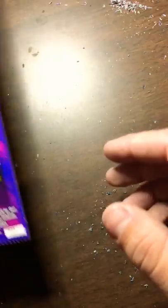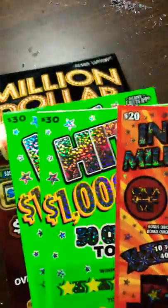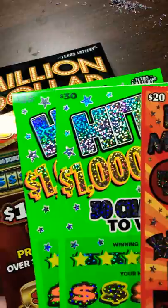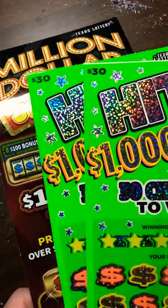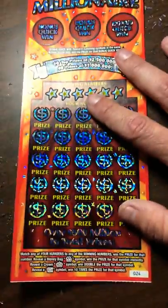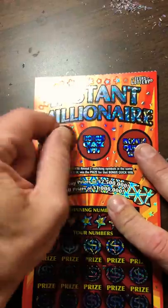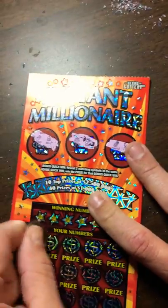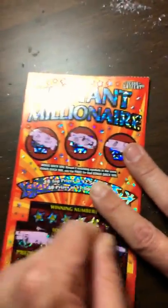So, I spent 170, and we're up to 150 already, guys. And look at this. I still got all these tickets to go. So, I pretty much already made my money back. $20 more and it'll be back to break even. Any higher than that, it's all profit. Well, is this going to be a back-to-back Instant Millionaire winner? Let's find out. All right, nothing matching in the bonus. Let's look for some symbols.